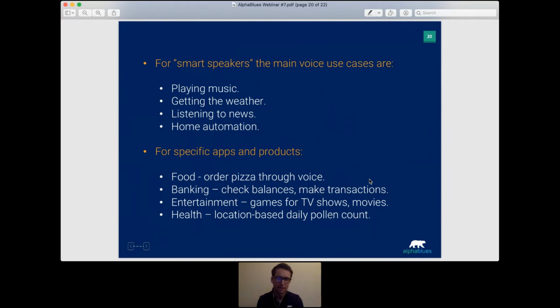There have been banks that have built voice apps, or Alexa skills and Google Assistant dialogues, to check balances and make transactions. Various entertainment companies have made games for TV shows and movies. In the healthcare space, there have been apps for understanding if you're allergic to pollen, and what the pollen counts are around you in a location-based manner. So there have been successful voice-operated products, but again, the key here has been repeatability.